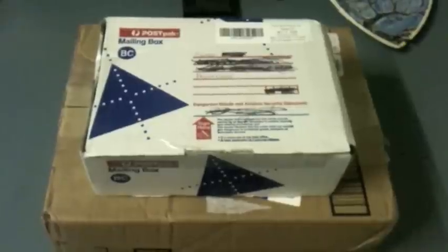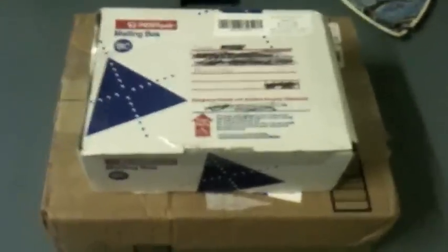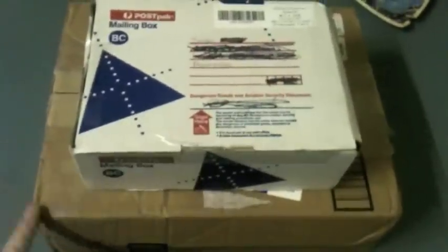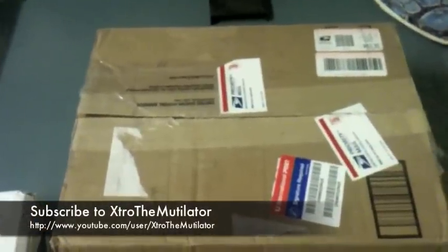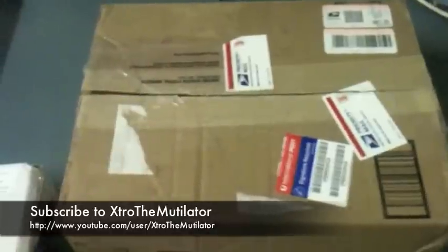Doing an unboxing, a double unboxing. The first one is an eBay that arrived today, which, if it's what I think it is, it's going to be pretty damn cool. But this big box below, which I'll open second, was sent from the States at a huge cost, $43.30. And it is from XtroTheMutilator, the Mutilator, who kindly sent me a box of stuff. I have no idea what's in this.